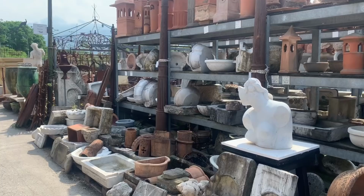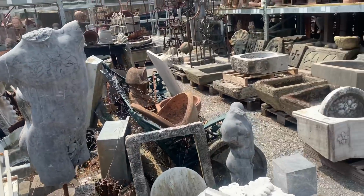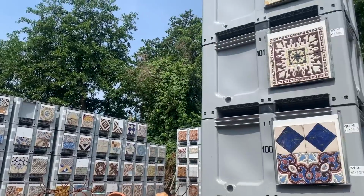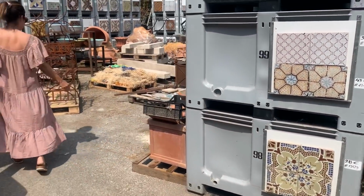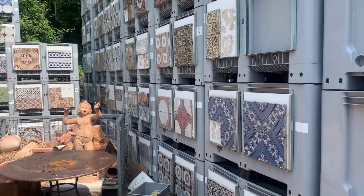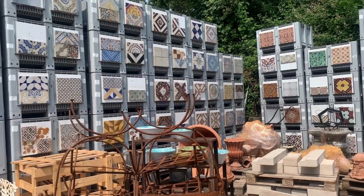Maybe that one. We're literally not even a quarter of the way in, and I'm freaking out. Like, oh my gosh, there's just so much here. How do you decide? Look at these tiles, oh my goodness. And more tiles, and more tiles, and more tiles. I mean, I don't even know where to start, but I'm gonna have to start somewhere.